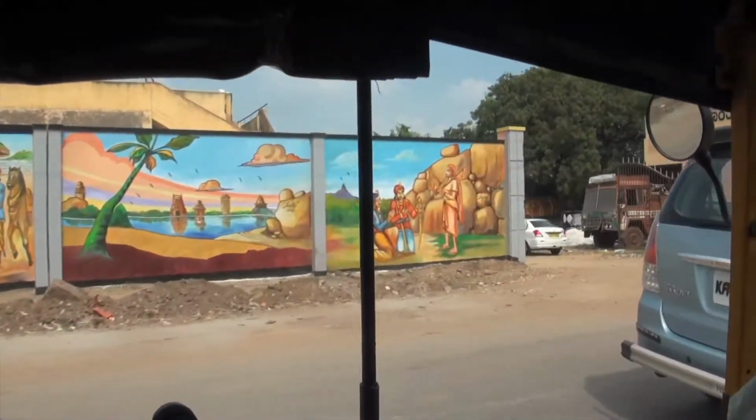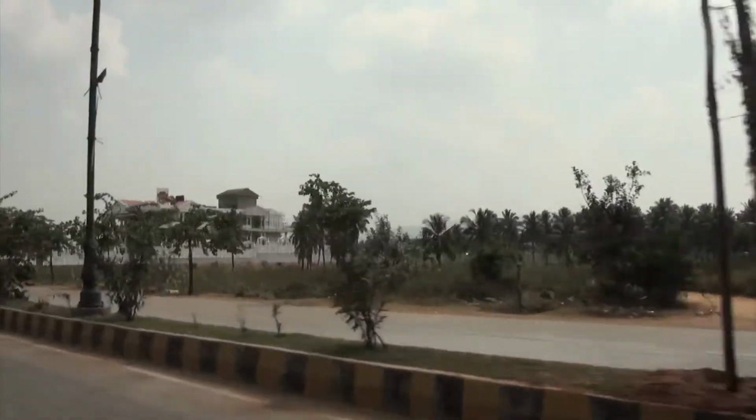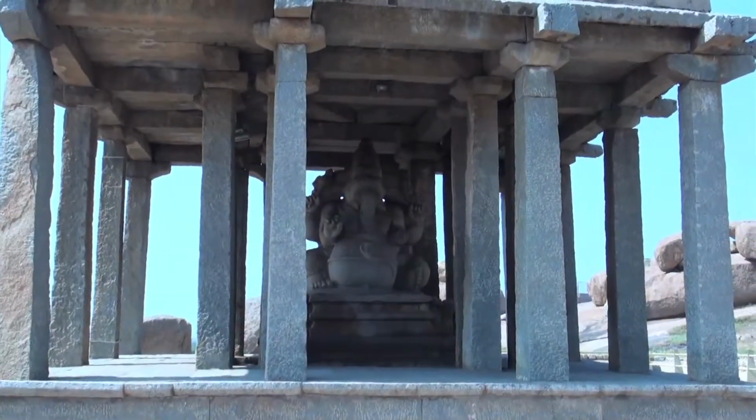We are now heading towards the first huge statue of Lord Ganesh, called Sasivekalu Ganesh. It's a monolithic one, nearly 2.5 meters tall.